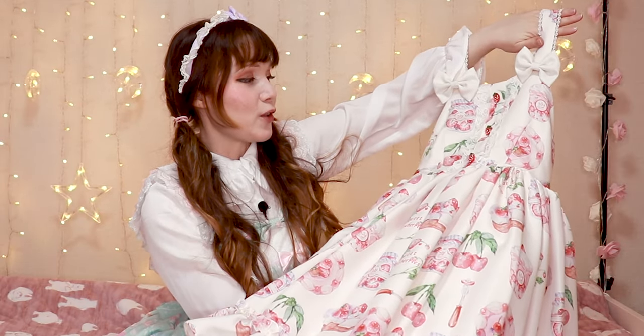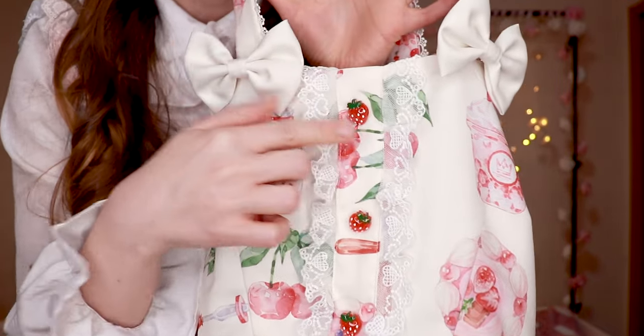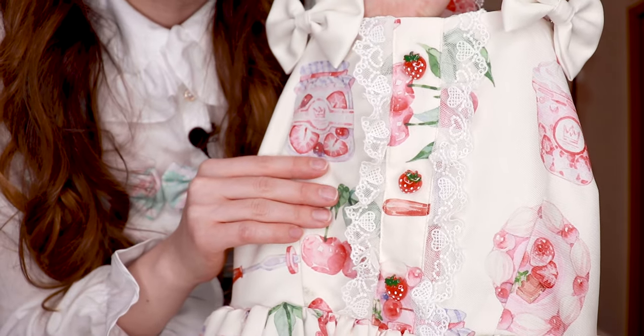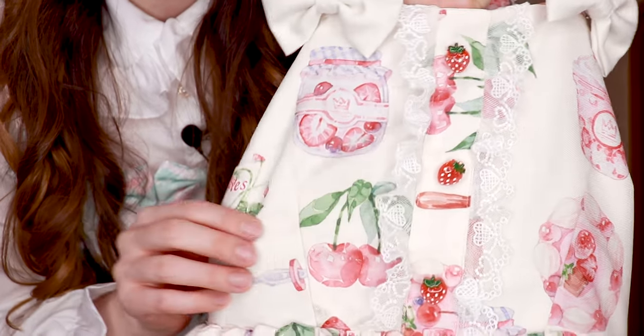I mean, Strawberry Picking, the name says it already, a wonderful spring dress, and of course there are strawberries on it. Oh, shocking. On the top there are two bows and they are detachable. Whoa, which is wonderful. Then these little buttons here are strawberries. I am so glad they actually made them strawberries. Also look at the lace. The lace has little hearts on it. That little attention to detail is wonderful.